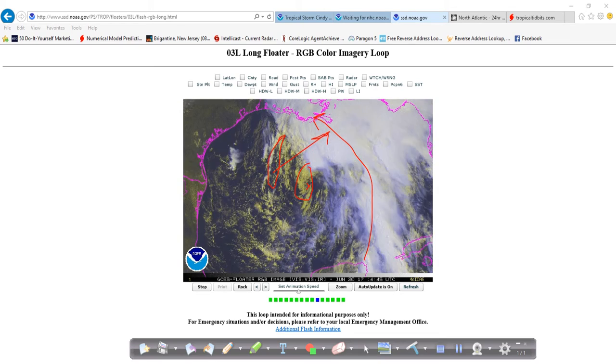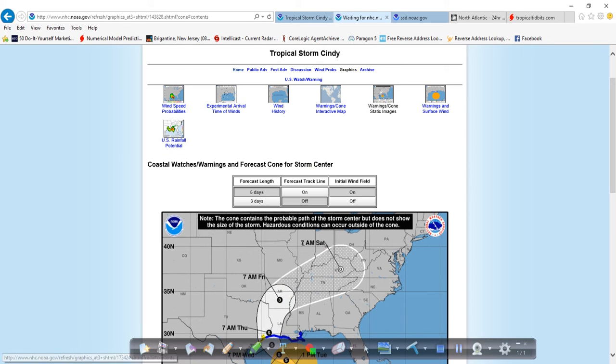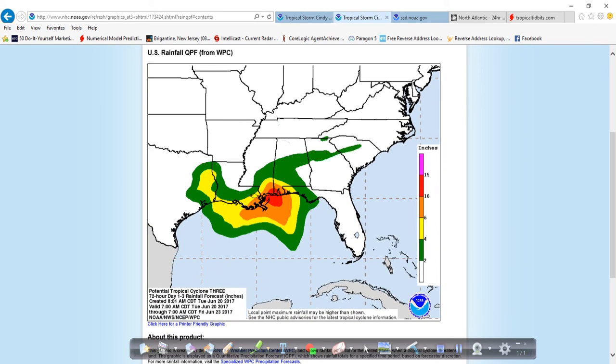Let's see if they updated the WPC rainfall predictions at all. I don't believe they have. We will check that out as we are doing this special video update. And no, they haven't. 10 to 15 inches of rain for Louisiana, Mississippi, Alabama, and the Panhandle of Florida, 6 to 10 inches for a much wider region, and 4 to 6 inches for a huge area from Texas all the way back to the Florida Panhandle. It's going to be a pretty substantial rainmaker. That's what the headlines are going to be: flooding from the rain, 1 to 3 foot of storm surge, 40 to 60 mile an hour winds, with gusts closer to the 60, not the sustained.